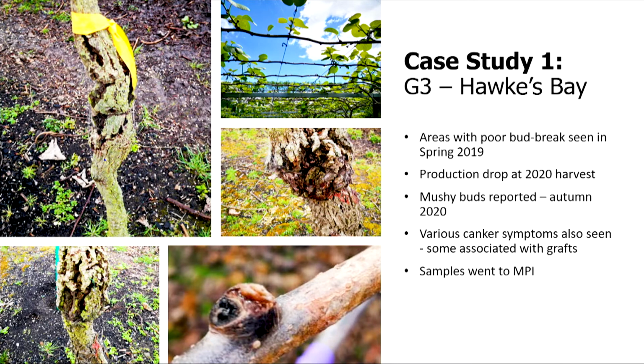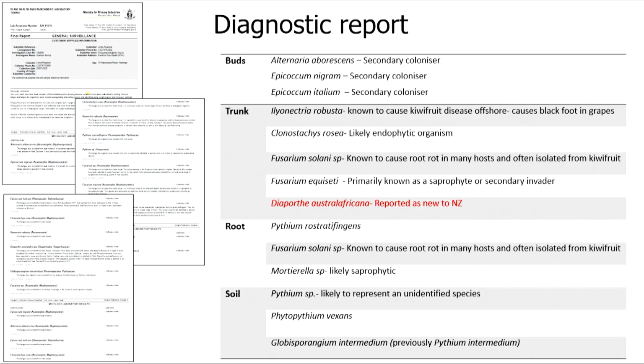And as he'd done his survey, he noticed that in the area of the blocks where he was seeing these more mushy buds, he'd also noted a number of trunk cankers. They'd always been there, but just not noticed. So that's the value of having a look around. So we got in touch with the MPI lab and said, this is the picture, this is what they're seeing. What sort of samples shall we get taken? And with the help of our regional coordinator, Gaz Ingram, Gaz linked up with the grower and we sent some samples through to MPI for diagnostics.